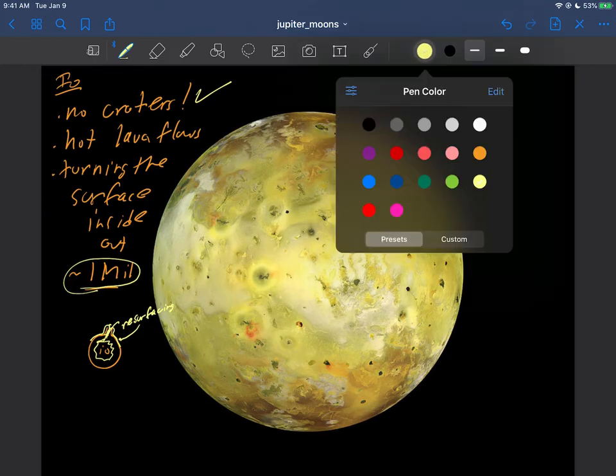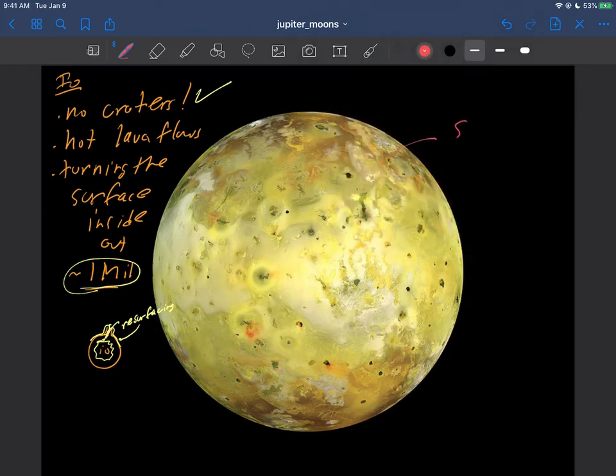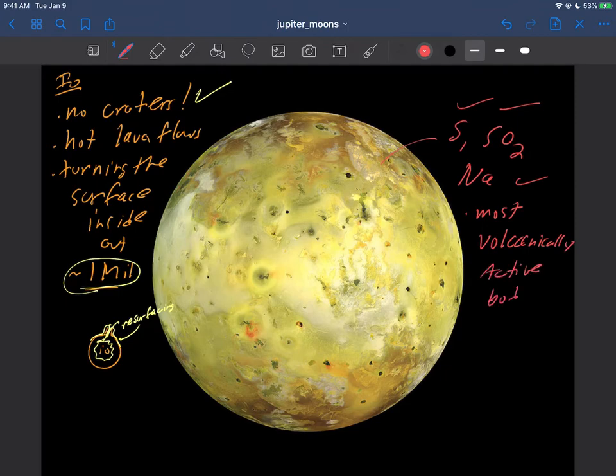The colors you see on the surface are compounds of sulfur or sulfur dioxide, and there's even some sodium that comes out. All of these are known to have these yellowish hues, and some of the reds and browns are just other compounds of sulfur. So Io definitely holds the distinction of being the most volcanically active body. Between all the moons and all the planets in the solar system, let's just call them all bodies, Io is the most volcanically active body in our solar system.